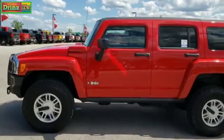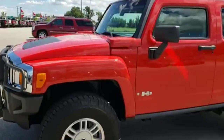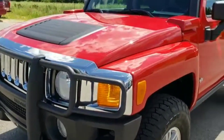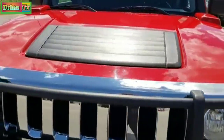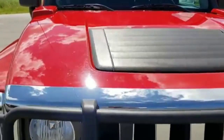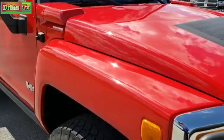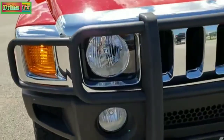This is stock number 9637. We are here at Summit Automotive in Fond du Lac, Wisconsin, your new and used SUV headquarters. Today we are checking out this extremely clean 2006 Hummer H3. This vehicle has the 3.5 liter 5-cylinder motor.